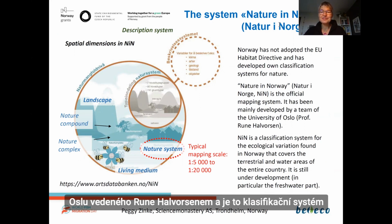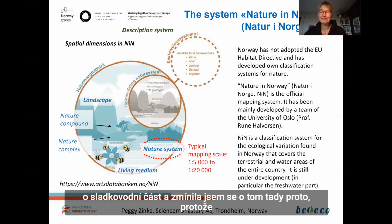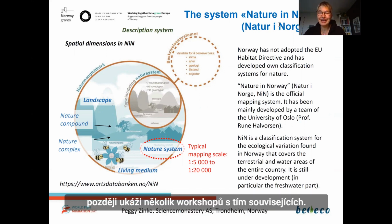It's the classification system for the ecological variation found in Norway that covers the terrestrial and the water areas of the entire country. It is still under development, in particular when it comes to the freshwater part. And I mention that here because we will later on show some workshops related to that.